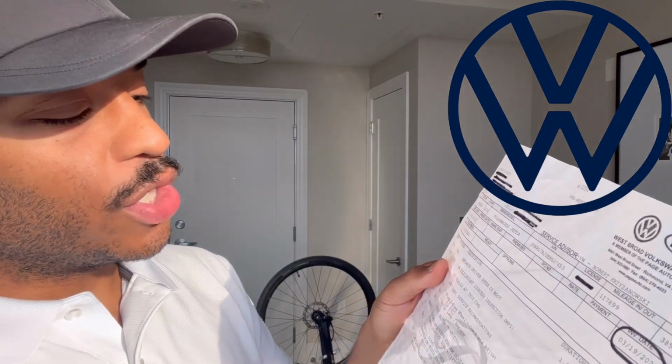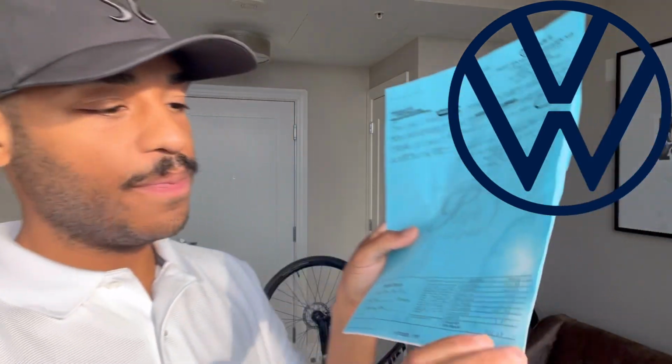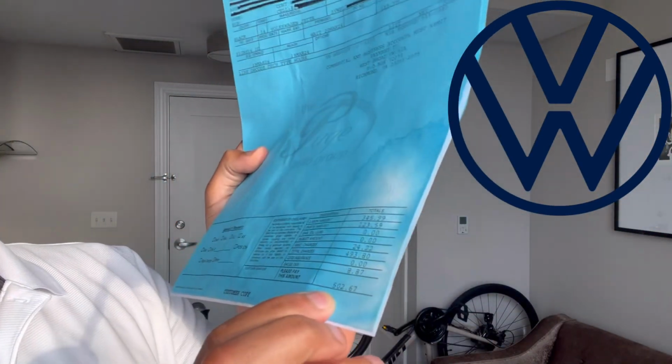Crazy. So the only thing on here that really drew concern was the CV boot. They weren't gonna replace the entire axle, which all of the other mechanics that I called around said they typically don't recommend. They said just changing the boot isn't recommended, and that you should change the entire axle. So Volkswagen, I had that trust, that relationship with Volkswagen. I was like, I'll just take the car back to them. They changed the CV boot, and that was another $502.